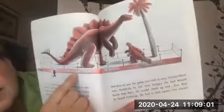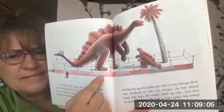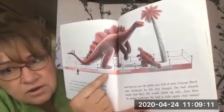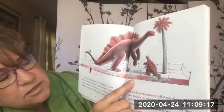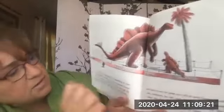What does this say? Dinosaur extinct. What does extinct mean? Think about it. Do we see any dinosaurs anywhere? No. Extinct means they no longer are on Earth. And then what does this say? Do not touch. Do not touch because they don't want to hurt the museum pieces. And then there's the baby dinosaur.